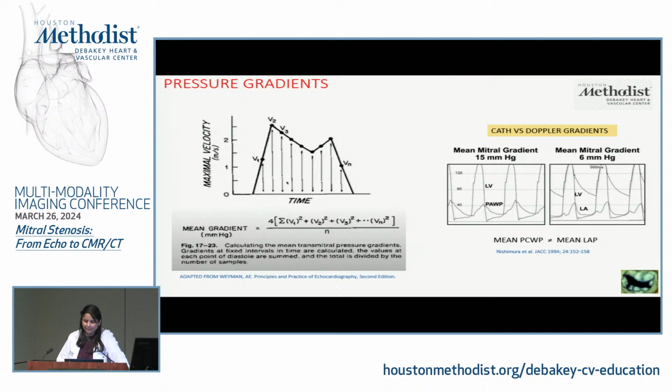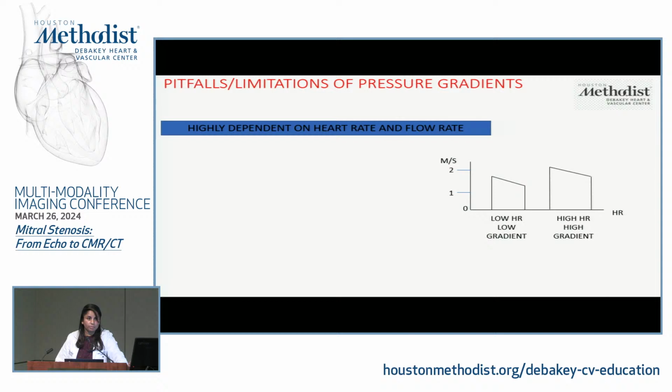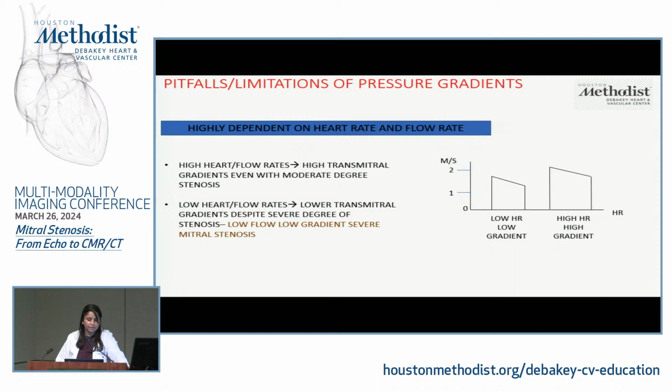But what are the pitfalls? Are the gradients always correct? What are the limitations? We all know in real life, it's not always this ideal 60 beats per minute. So patients can have variable heart rate. Remember that the peak and the mean gradients are highly dependent on heart rate and flow rate. Obviously, a higher heart rate translates to higher transmitral gradients.